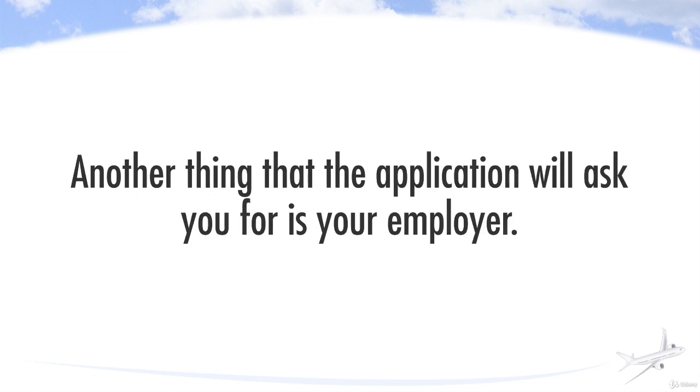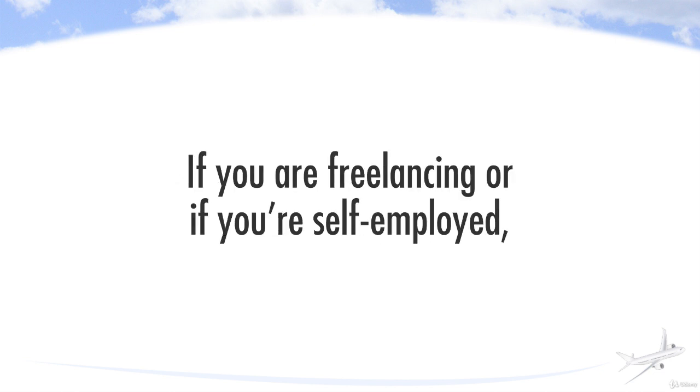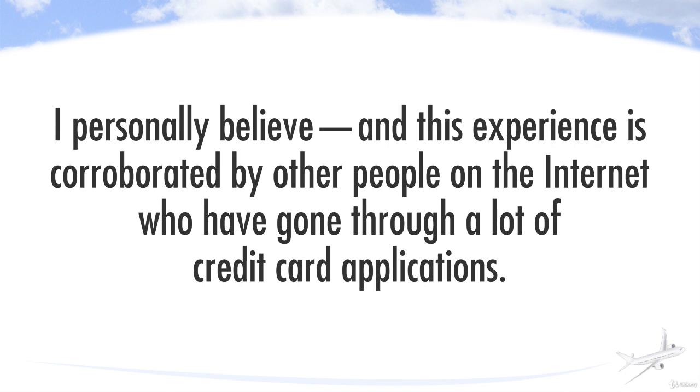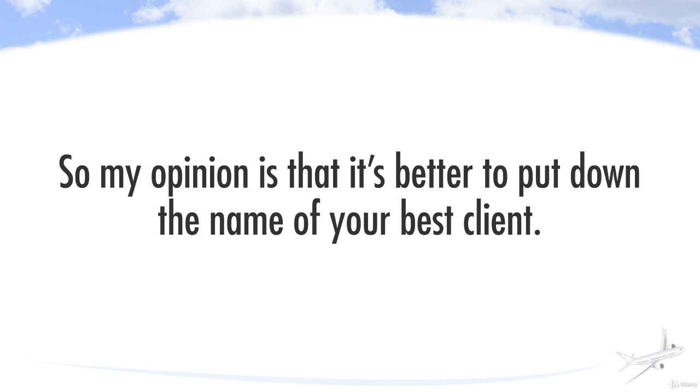Another thing that the application will ask you for is your employer. If you have a job where you work for IBM, then obviously put down IBM, whoever your employer is. If you are freelancing or self-employed, I personally believe, and this experience is corroborated by other people on the internet who've gone through a lot of credit card applications, that putting down self-employed is more likely to get you declined than if you put yourself down as employed with a salary. So my opinion is that it's better to put down the name of your best client.